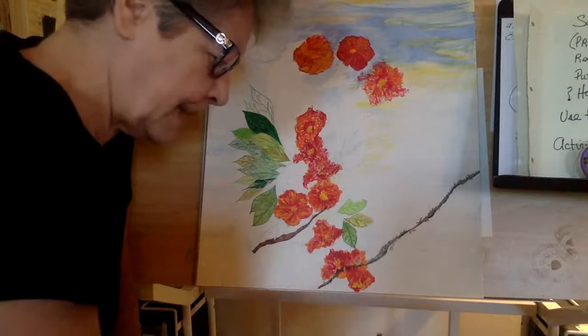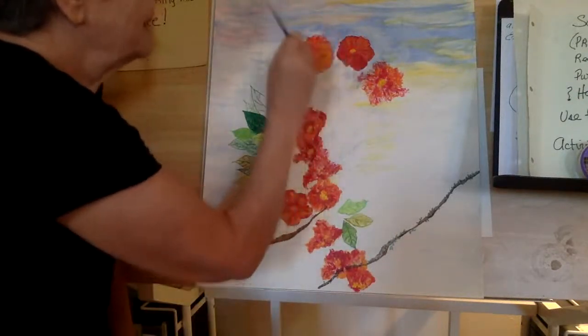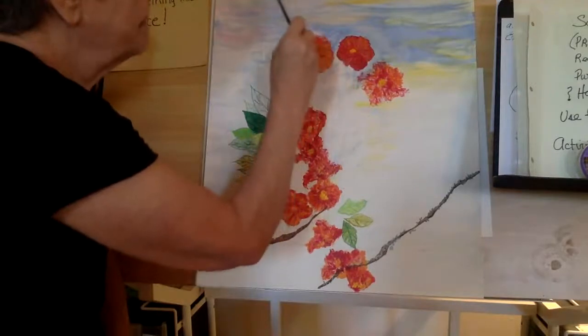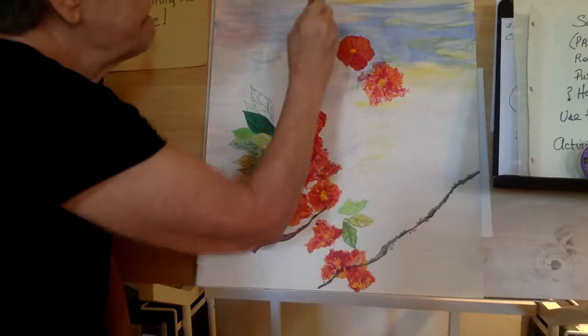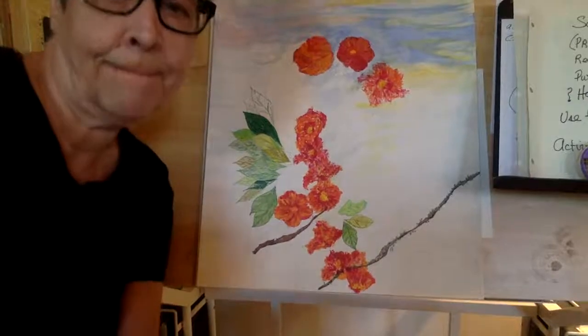I think I'm a little bit happier now with this. I had some dark black lines in there, and I'm going to overpaint them to soften them, because they weren't working. See, I call it happy mistakes.